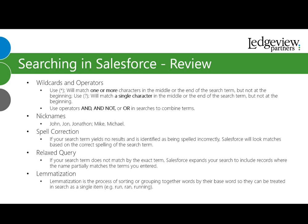You can use those keywords, and, not, or the word or, in your search terms to combine those words together to limit your search to something that has both of those or is missing one of them. So in the case of looking for John Smith, if you just put John Smith in, not only will you find a contact for John Smith, you might find contacts that have John or contacts that have Smith. But if you're using that operator and, you're going to lock Salesforce's query down to say, I want a result that has John and Smith in the same record. So those have been around for a little bit. Those aren't new, but they're very helpful when you're trying to narrow your scope of search, especially in really large orgs or orgs that have a lot of records.